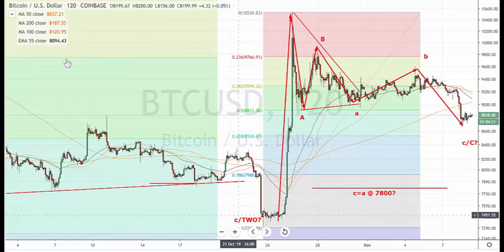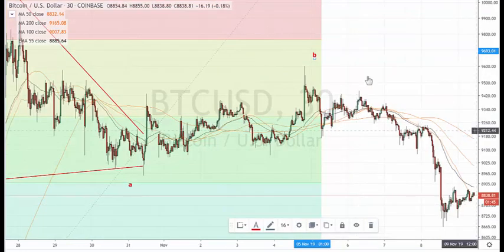Also, the other thing about it is that the A and the C waves are roughly equal already, in fact. So it may be we just need one more fall down to complete wave C here to complete that picture. So looking down to a shorter term chart. This is a 2-hour chart. So the B wave ended here.